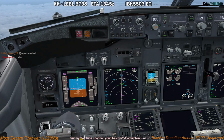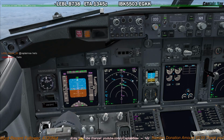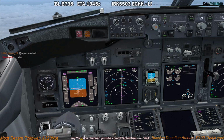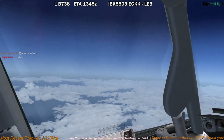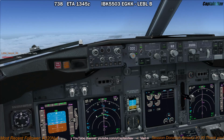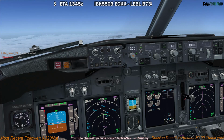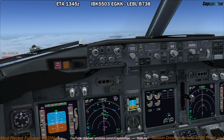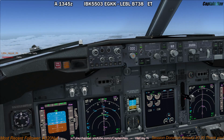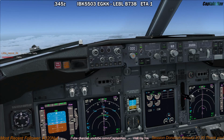So the traffic I was mentioning earlier on is somewhere around here, maybe just about to hit the coastline. The coastline is about here, so yeah, he's about maybe 30 miles at 10 o'clock. I'm not sure we're gonna see him, but he's somewhere out there. It's a flight level 370. We might see him on TCAS later on when we get to flight level 350. So that's all good.